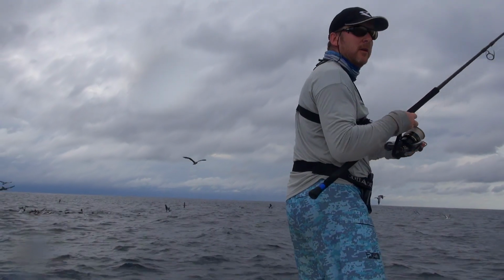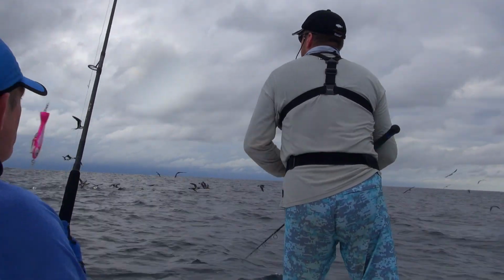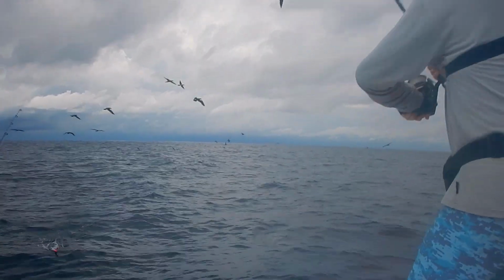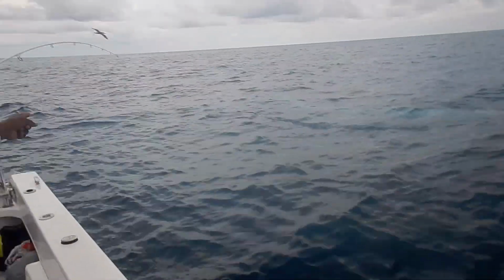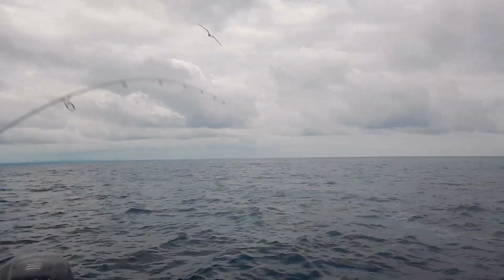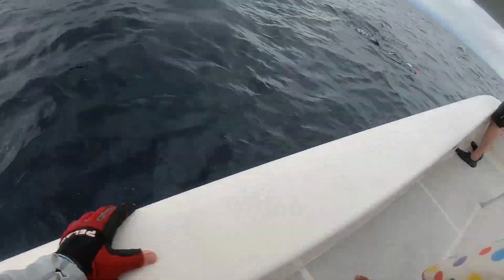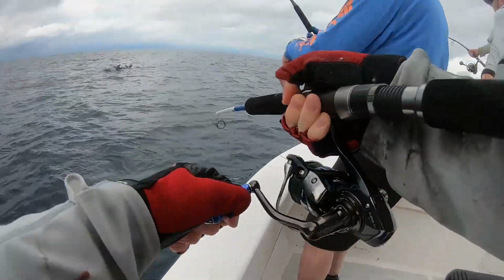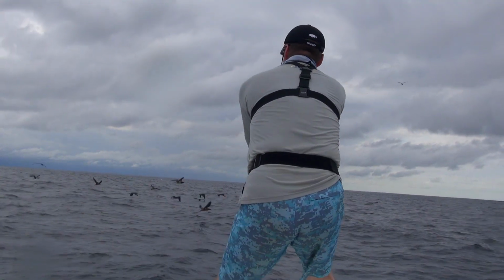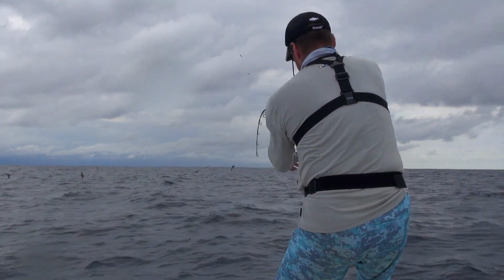Come on guys, plenty of tuna there. Look at the speed of that! Gee whiz! Whoa, look at that! Oh, it's up to back! Shit! Come through! Oh, it's come off!